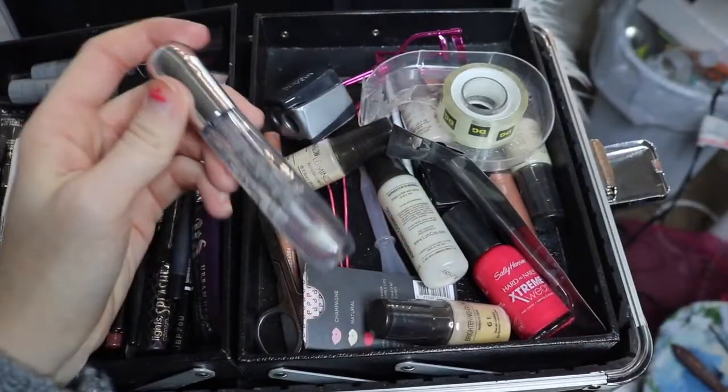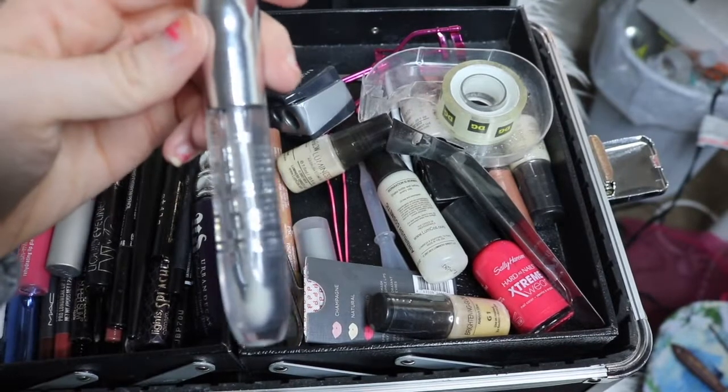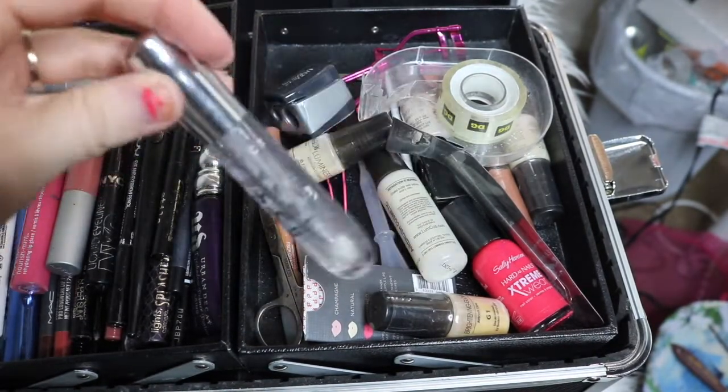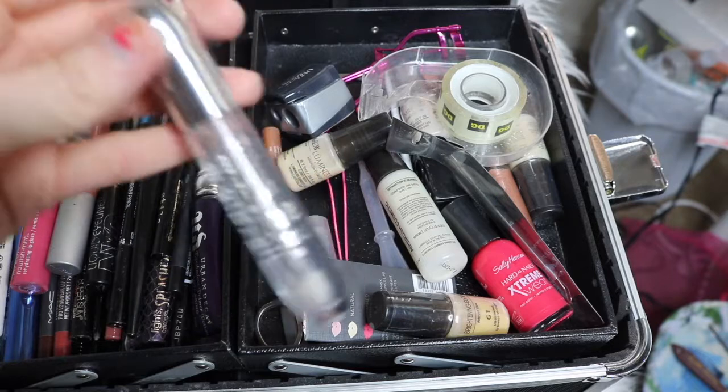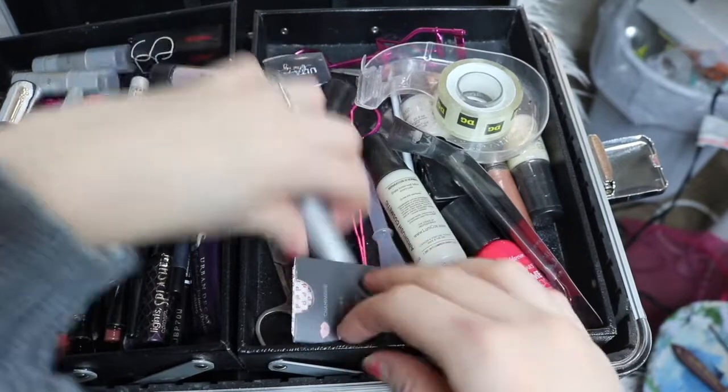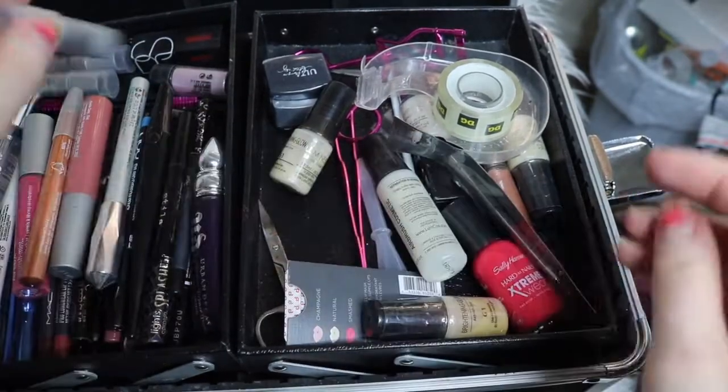This is one of my favorite lip toppers. This is the Essence Shine Shine Shine Wet Look Lip Gloss. This can go over like any lip product, and it will actually stay on longer than any gloss I've ever tried in my life. This is another lip one from Aveda.